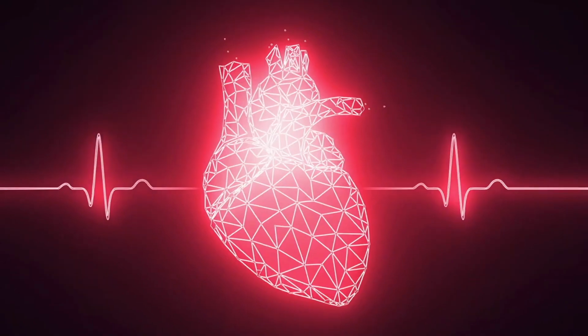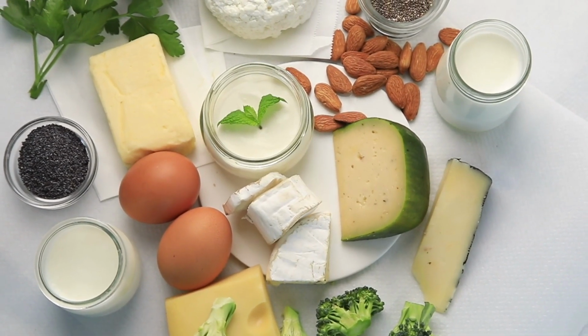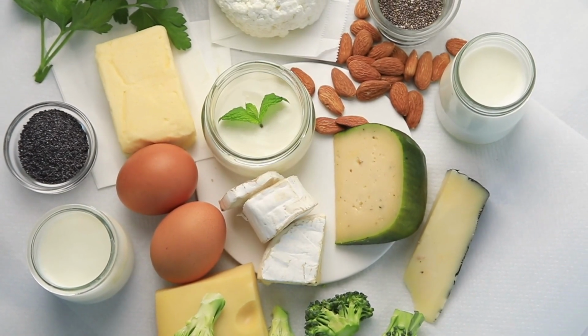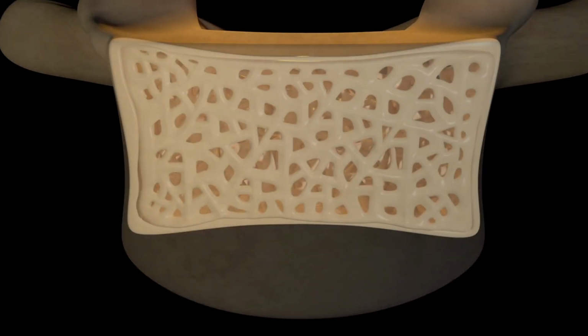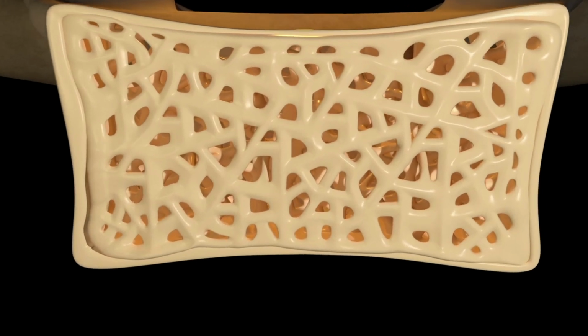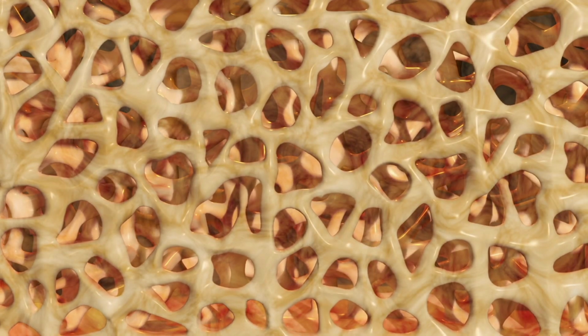Calcium is vital for many bodily functions, including bone health, muscle function, and nerve signaling. However, when calcium is mismanaged and ends up in your arteries rather than your bones, it can lead to serious health issues like atherosclerosis and osteoporosis. This meticulous regulation of calcium metabolism is crucial for preventing arterial calcification and promoting overall cardiovascular health.